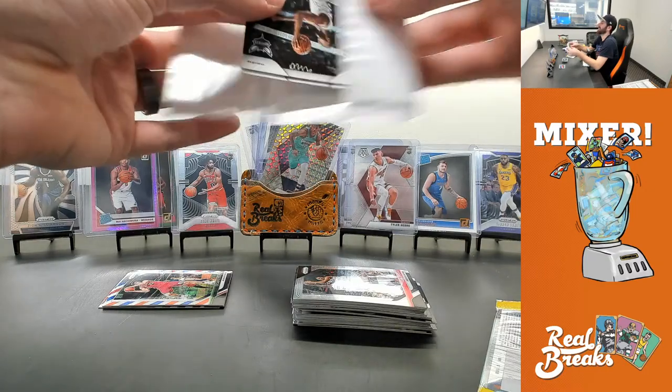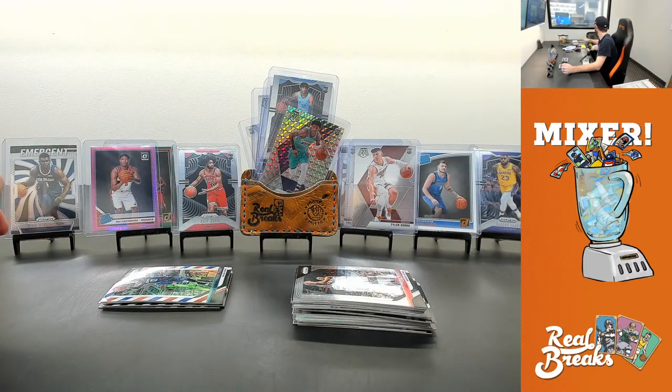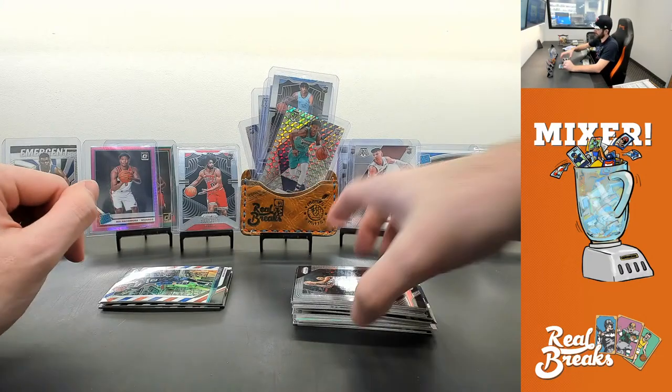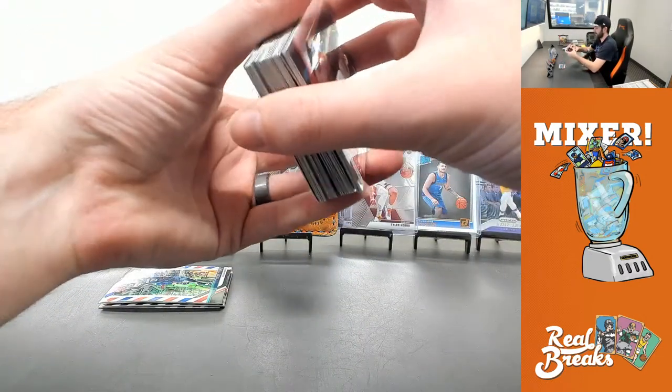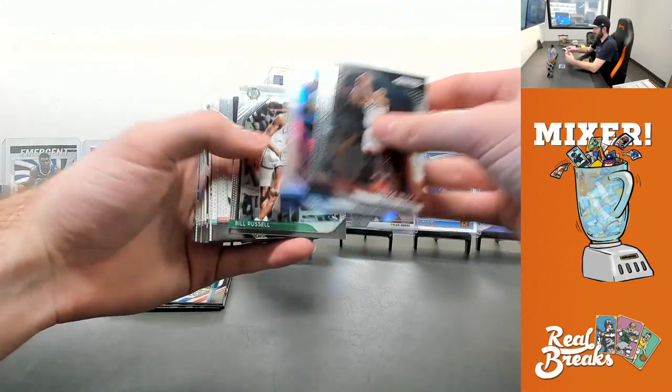Yeah, I mean, we pulled, I think just one Luka Silver, but we pulled plenty of base and red, white, blues, and greens. We've ripped a decent amount of Prism Retail now.